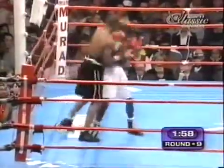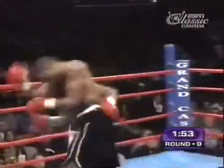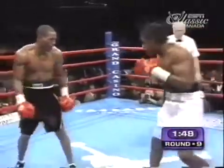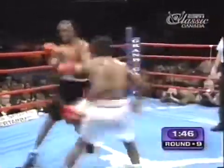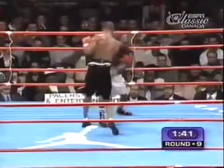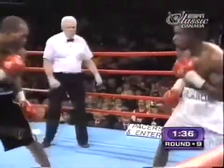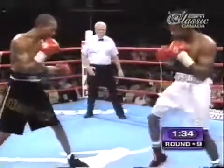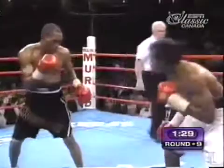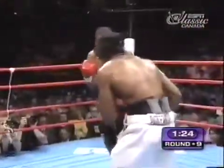He was spinning around. Look at that. Look, already he's behind him. Nice move by Hopkins. Set him up. Nice to jump on him. Little pirouette. Hopkins having a good time in there, but he's the one landing the effective punches. Hopkins looking for that golden opportunity to counterpunch.